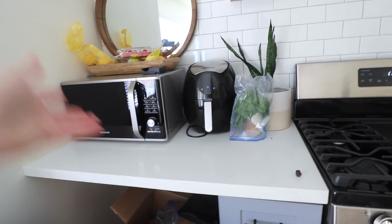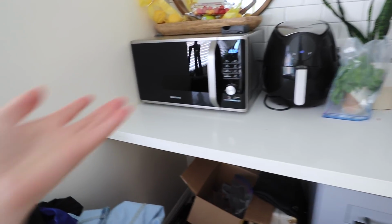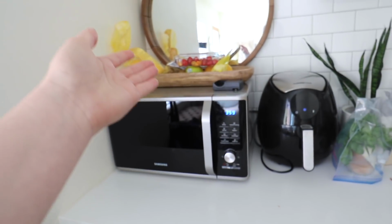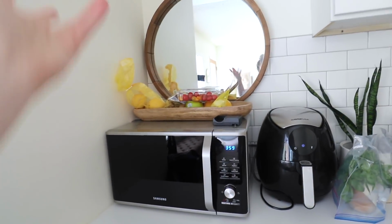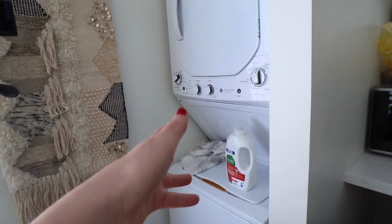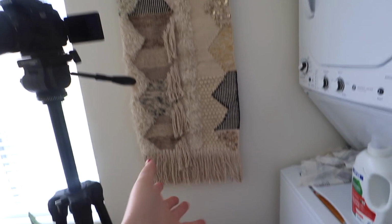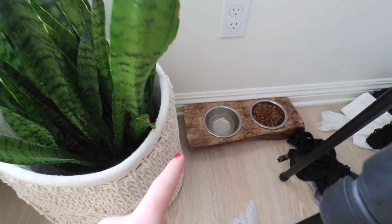Like I said, I did just move in, so nothing has really a permanent place quite yet, but this is the microwave I bought. I used that wooden bowl to put things in. That mirror was just up here. Who knows where she's gonna go? And this is where my laundry is. I don't know if I necessarily love it, but I also don't hate it. We have a nice little decor piece, whatever. Another snake plant in another beautiful basket, and that's the dog's food and water. Obviously they're not here, so I don't have to worry about it being covered up. Another plant.